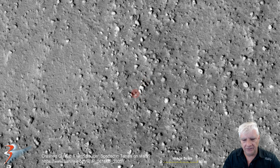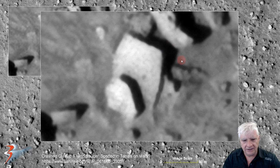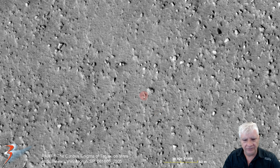Strange megalithic block or slab over there from the same video and blog post. That there's about 12 by 20 meters, and it's got straight edges once again, right angle in front of it, this sort of plectrum shaped object, elliptical object. Okay, then there's another megalithic slab or block there from part 1 of the series, also the part in front of it. It's another very common design feature on Mars.